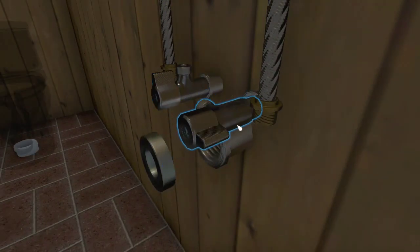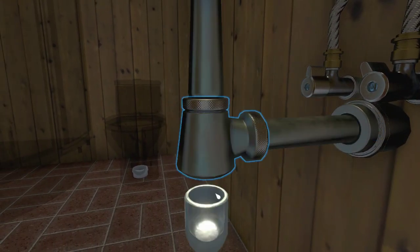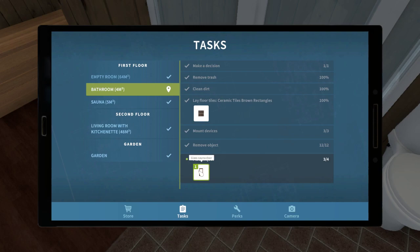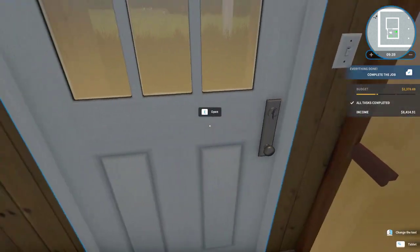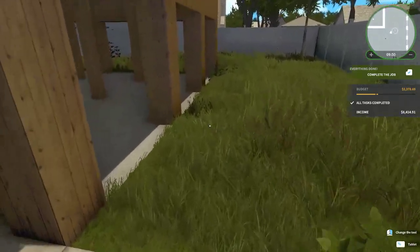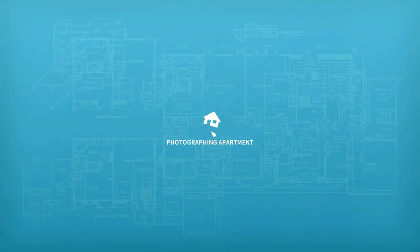Assemble. Thank you. It's cozy, but it works. All tasks completed. Booyah! I mean, people are going to look at this. I'm a little annoyed that I can't just use my garden tools whenever I feel. Complete that job. They're going to love it.